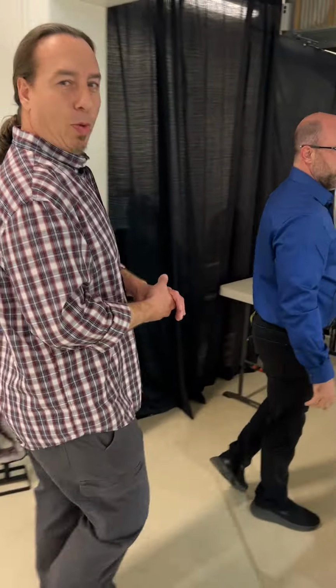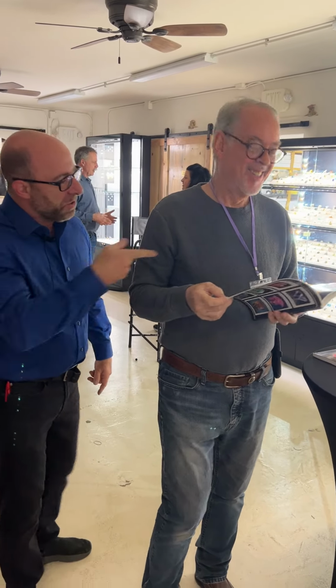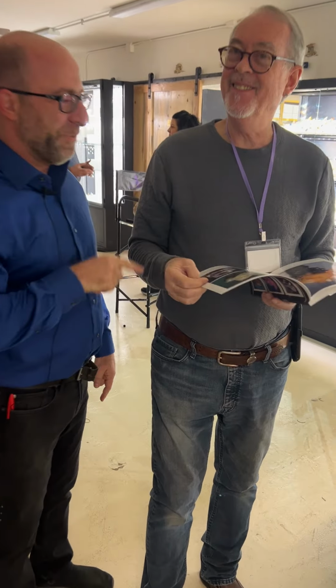I mean, as we walk through, you can see great stuff. The great Jeff Scoville perusing his own photos. Admiring his work. Jeff, what a beautiful photo.